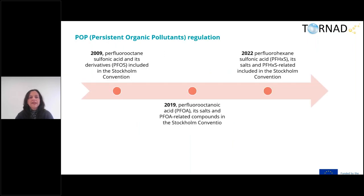Okay, so as I said, taking into account this consideration in terms of human health, the persistent organic pollutant regulation in 2009 included perfluorooctane sulfonic acid in the Stockholm Convention. In 2019, perfluorooctanoic acid itself and perfluorooctanoic acid related compounds were also included in the Stockholm Convention.